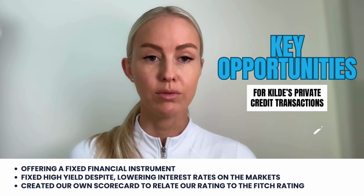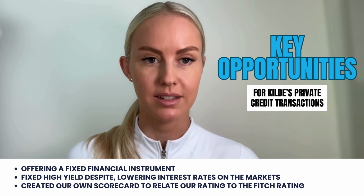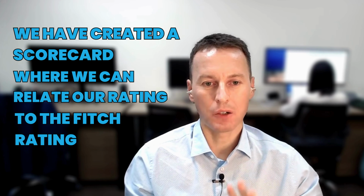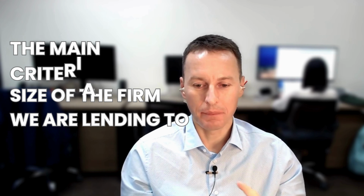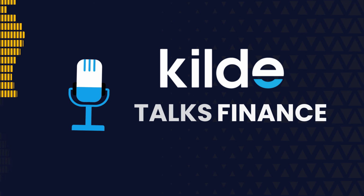The opportunities and risk metrics typically used when analyzing Kilde's type of transactions? We created a scorecard where we can relate our rating to the Fitch rating. The main criteria is the size of the firm we are lending to.